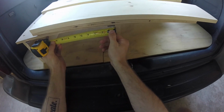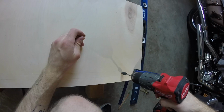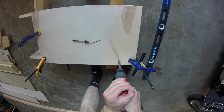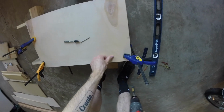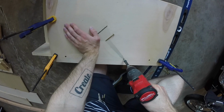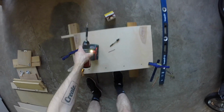At the very least, an inch from the edge. Gorgeous. Beautiful. Nice. Whew. We've got 3 more of those to do. So I think this calls for a time lapse.